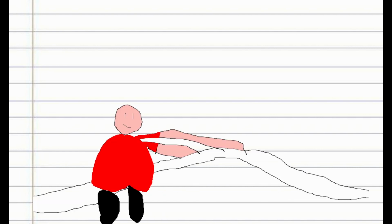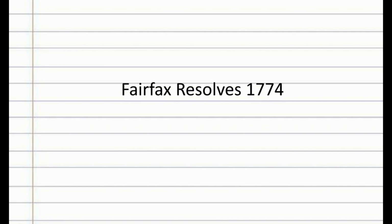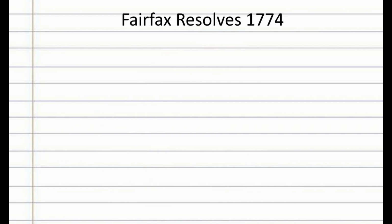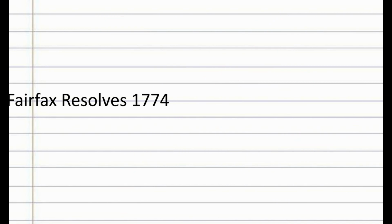No one has said anything about those coercive acts. Let's see what's going on. Okay, it's the Fairfax Resolves. The Fairfax Resolves were protests to the coercive acts organized by some George Washington fellow. I've never heard of him. What else will he do? Once the British get this letter, they resolve the resolve, they suspend the House of Burgesses.